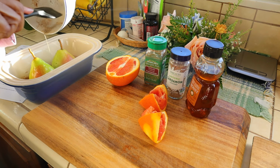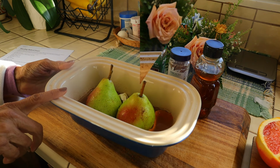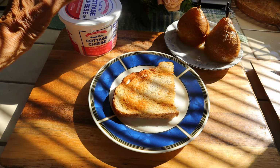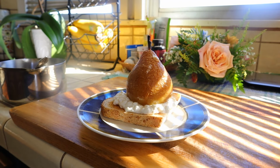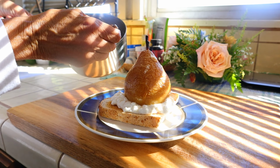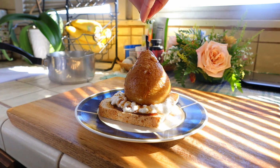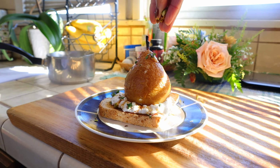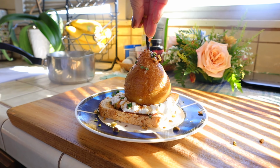Roast for 45 minutes, covered for the first 30 minutes, then uncover and baste the pears before roasting for the last 15 minutes. Once they were done and cooled, I made a reduction of the poaching liquid on the stovetop and added some balsamic vinegar for a sauce to pour over the pears. This was so tasty. Finish with a sprinkling of fresh thyme, chopped pistachios, and enjoy.